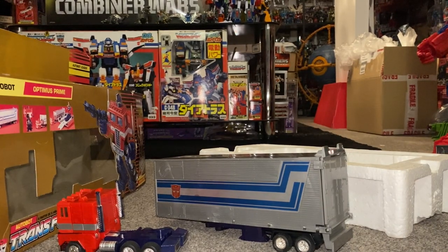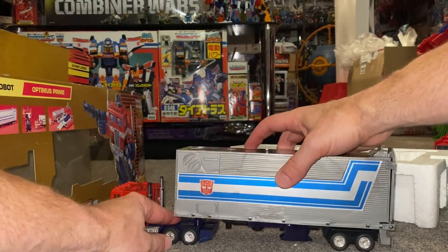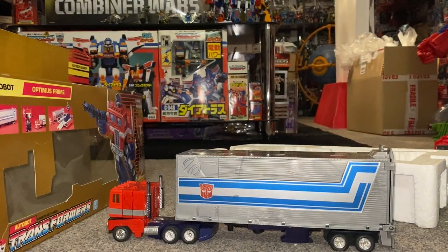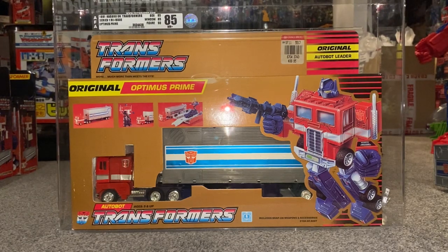Again, it's the final variant I have. I know there are a few other variants that I've pretty much discussed as well, but we're going to come with the final variant right now and then do a quick roundup at the end. Okay, so here we are, and this is my 16th and final variant of Generation 1 Optimus Prime.